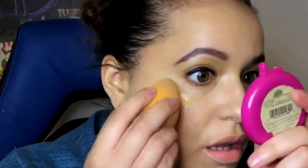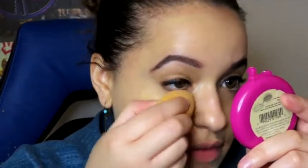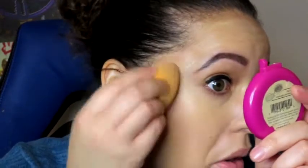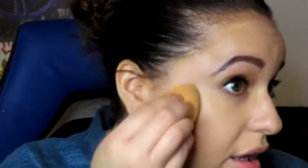I'm just gonna take the rest that I have on here and see what happens if you blot it like it's foundation. Yeah, I definitely think if you're gonna do full face, you have to use a blender, because it was looking really streaky there with my fingers doing my whole face.